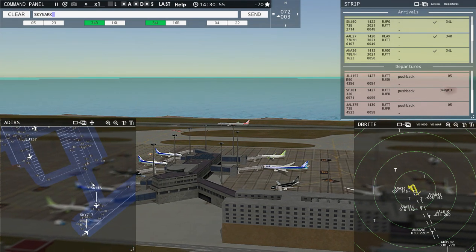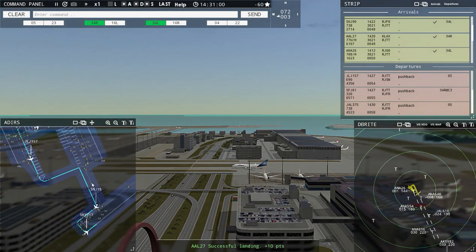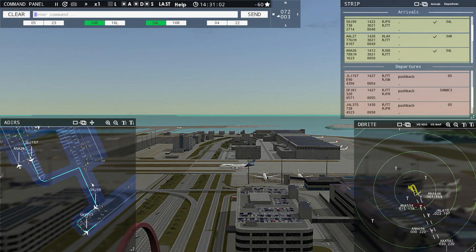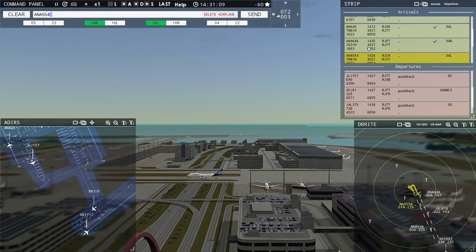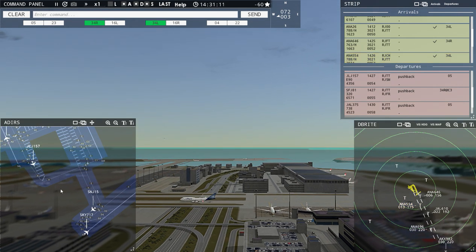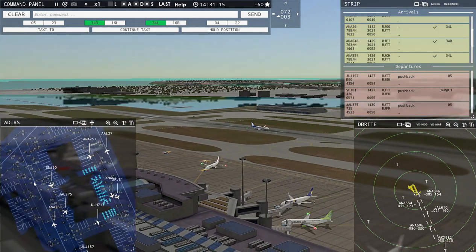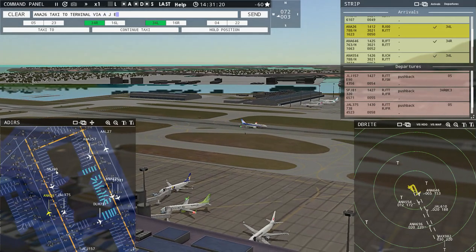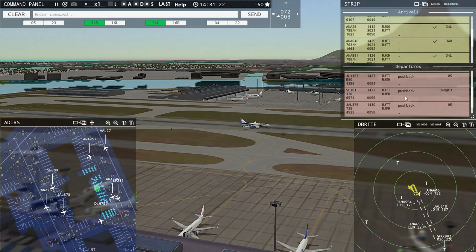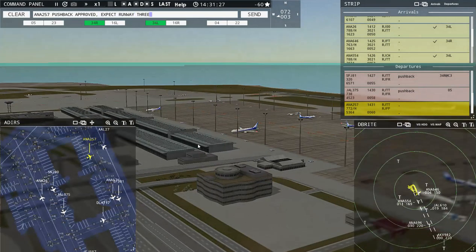Skymark 717, after departure, turn right 230 degrees, runway 05, cleared for takeoff. Negative. Skymark 717. Tower, All Nippon 257 requesting push and start. All Nippon 554, runway 34 left, cleared to land. Runway 34 left cleared to land All Nippon 554. All Nippon 26, taxi to terminal via Alpha Juliet Echo. Taxi to terminal via Alpha Juliet Echo All Nippon 26. All Nippon 257, pushback approved, expect runway 34 right.